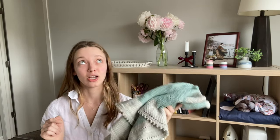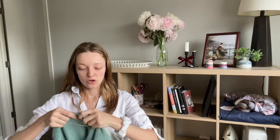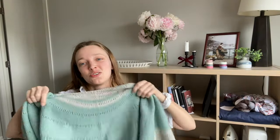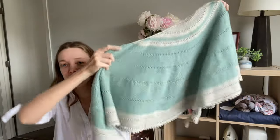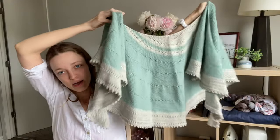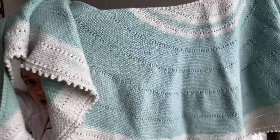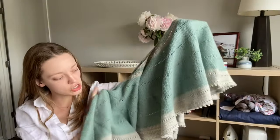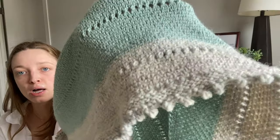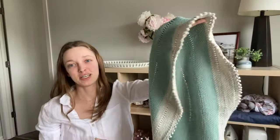My other recent finished object is, oh my gosh, this is the Rising Dawn wrap by Stephen West. It's been sitting in a drawer, so it's a little bit folded up. I probably should reblock it. But it is this really beautiful wrap that has these eyelets in between sections of linen stitch, and then has a small garter border followed by a picot bind off, which I'd never done before, but I find to be absolutely stunning.